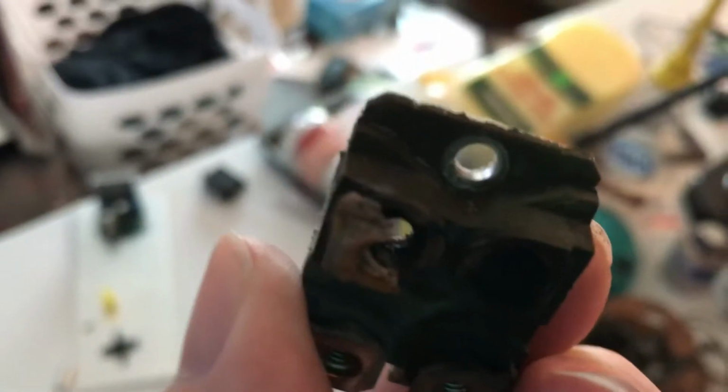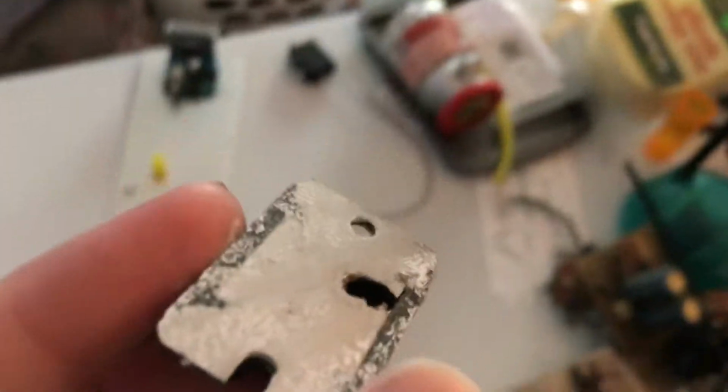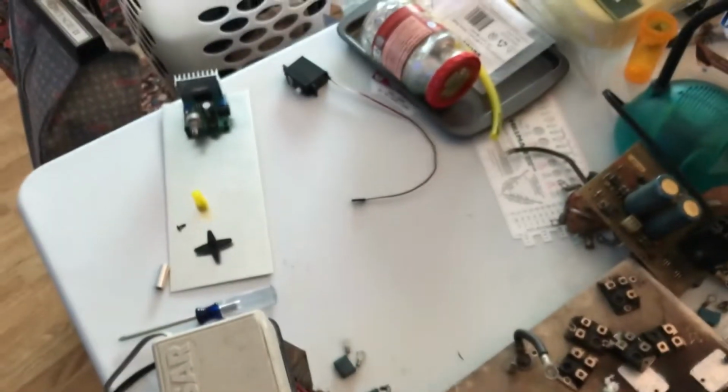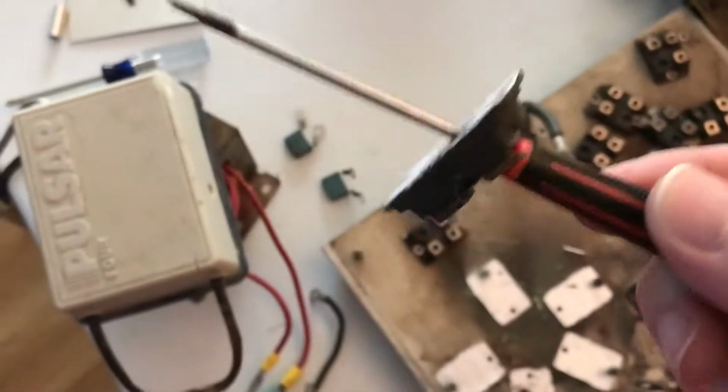Look at that. You think that's broken? Look at that. You can see right through it. Can you see that? You think that one went bad? Look at the bottom. See? It goes all the way through. Let me get my screwdriver here. There's a hole all the way through. I've never seen that before.